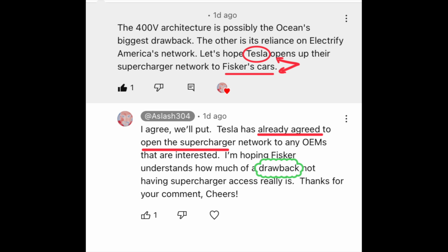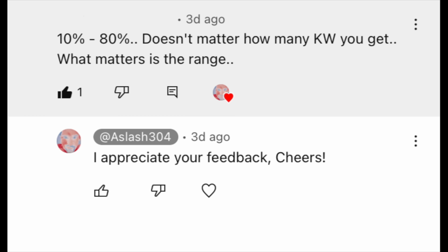It's actually the other way around. Tesla has already opened its supercharger network to any interested automakers. Fisker is not interested. 10 to 80% doesn't matter how many kilowatts you get. What matters is the range. I just made an entire video on this. Hop in an EV and take a road trip. Those kilowatts start to matter awful quickly.